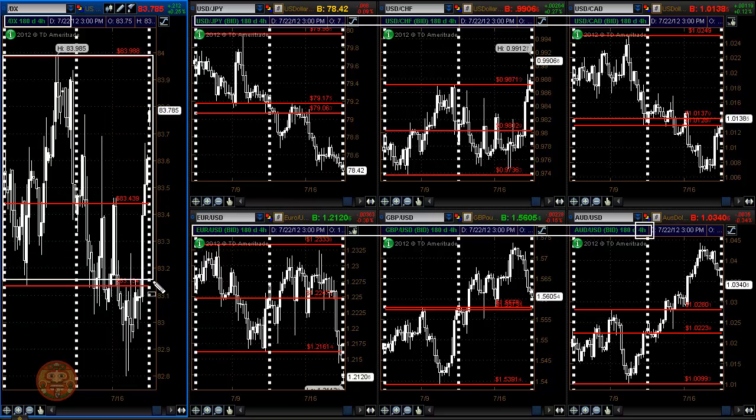So you can see here the red lines. Look at the dollar index. You've got the period separators, separating this week from last week, and obviously not able to get anywhere near the previous week's high here. You can see that 83.98 was the high, and the market really traded lower throughout the whole entire week. It looked like the dollar was going to take out last week's low and then continue in that direction, obviously pushing below the 83.10 level, as low as 82.80.